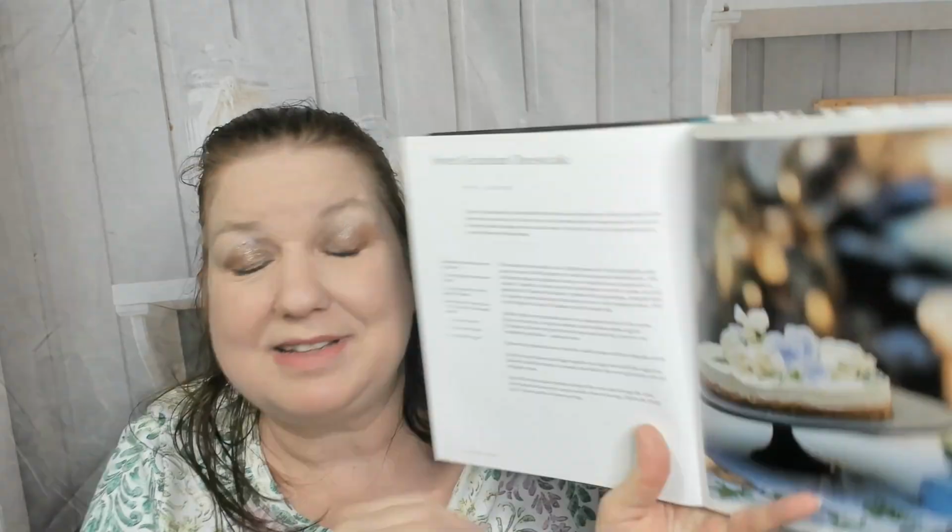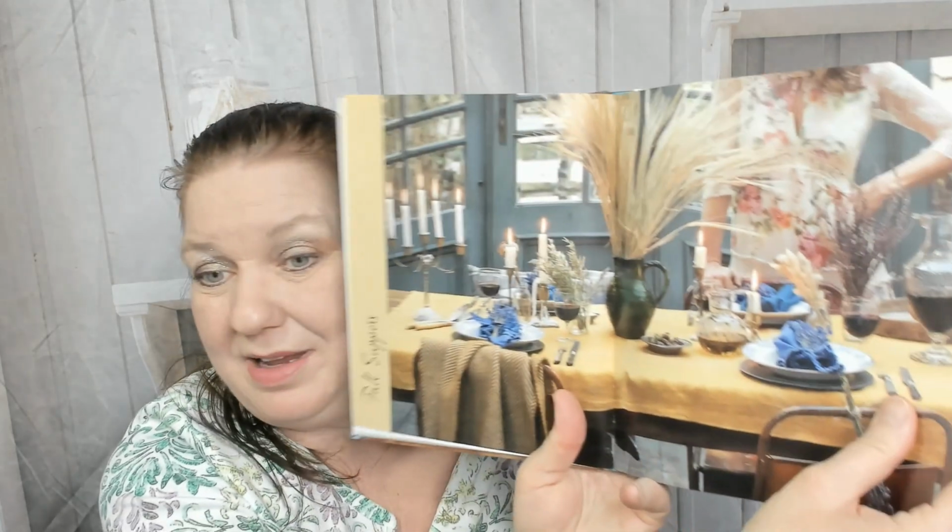There's no picture of carrageen moss puddings with carrageen fritters, but here's a sweet geranium cheesecake. At least that one has a photo. So not every picture in the book or every recipe has a photo. Here's fall suppers. We're in the fall chapter.